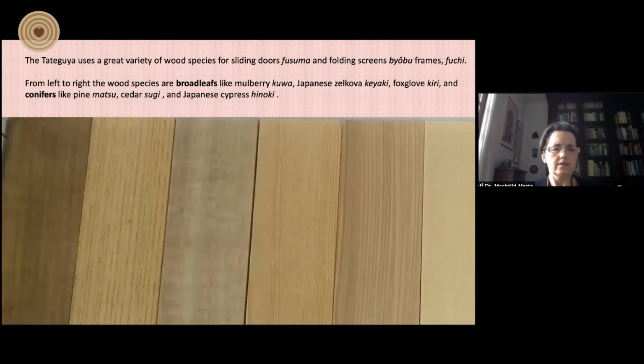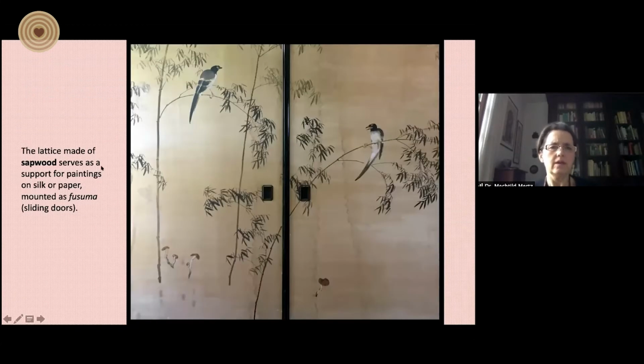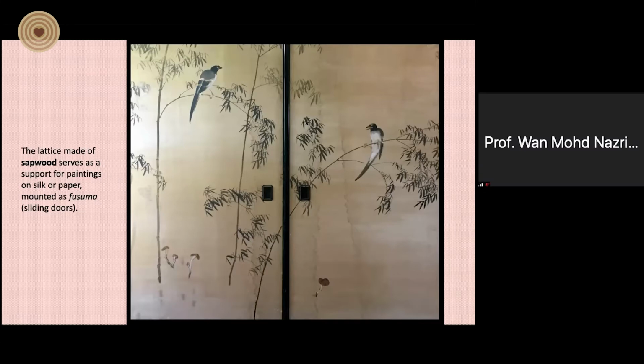I see here there are biobo frames, and from left to right you have three broadleaves, and on the right side the three conifers that are used for these frames. As you see here, these frames are of course lacquered, but they can also be used so that you see the wood grain.